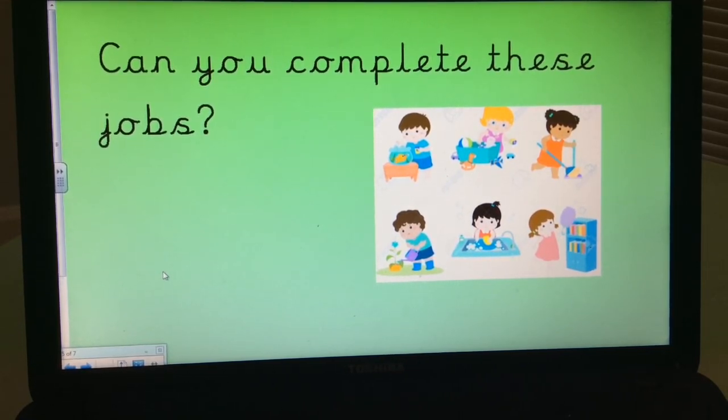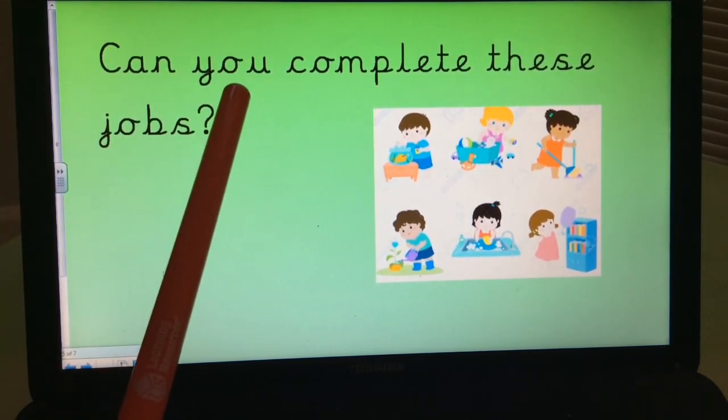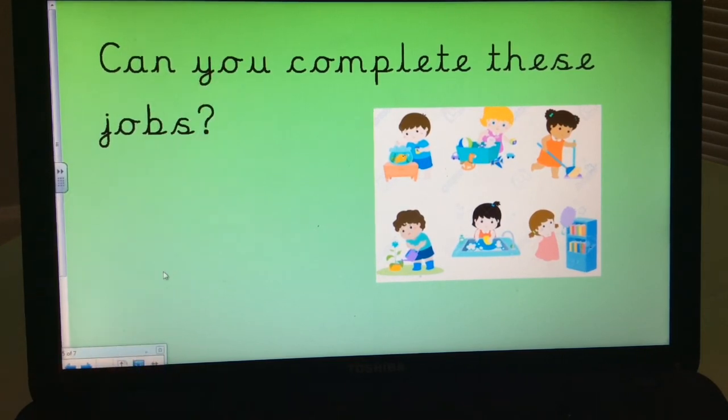Did you spot it? The tricky word is here, and it's you. The other two words I think you should be able to sound out with no problem. So I wonder, now you know all of that, can you put all those ideas together and read the whole sentence? Can you read it to your grown-up? Pause the video now. Right, let's see how you got on.